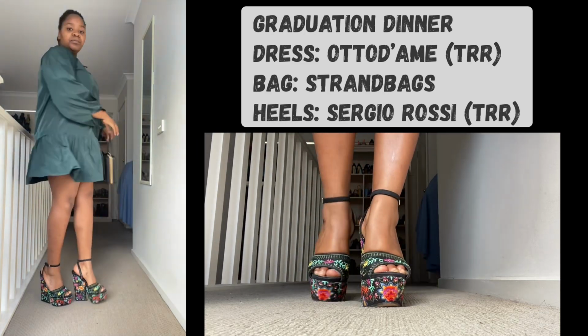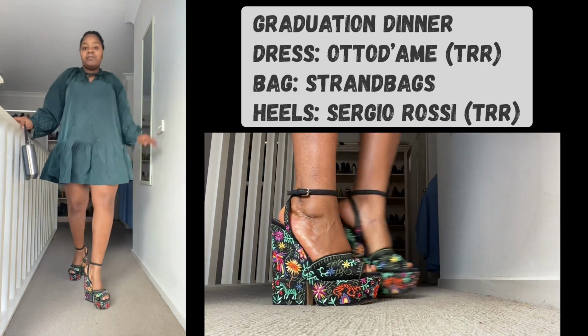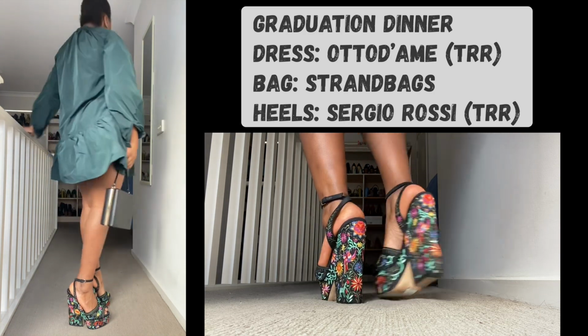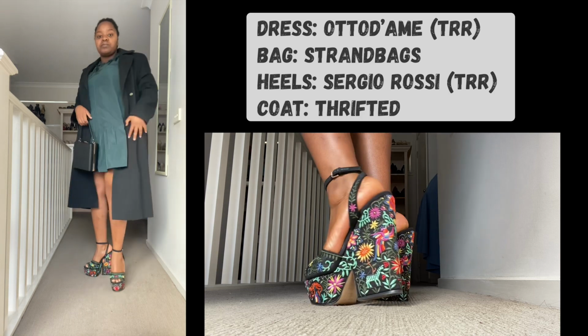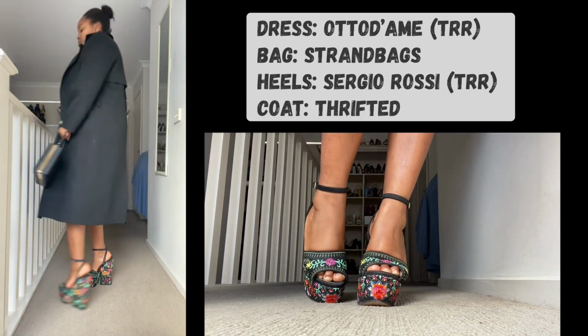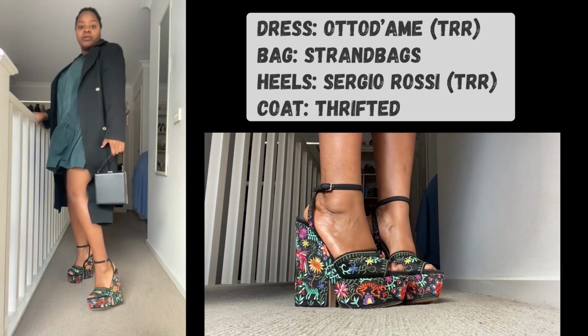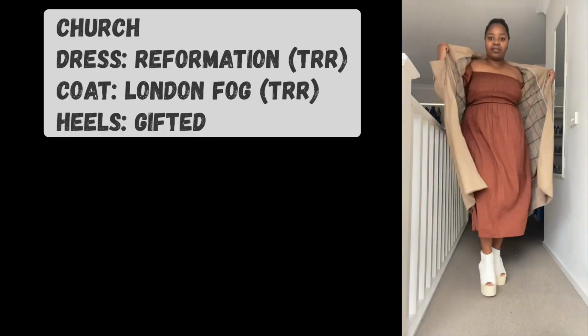Moving on to, oh yeah, graduation dinner. One of my little sisters, but really one of my friends, she graduated from uni, and so we had a wonderful dinner for her. And I wore this. Love these shoes, love the dress. And it was getting cold, so I had the coat option. Yeah, like the whole look altogether, and enjoyed the dinner. It was amazing. It was wonderful getting to see people do amazing achievements in life. So really happy for that.